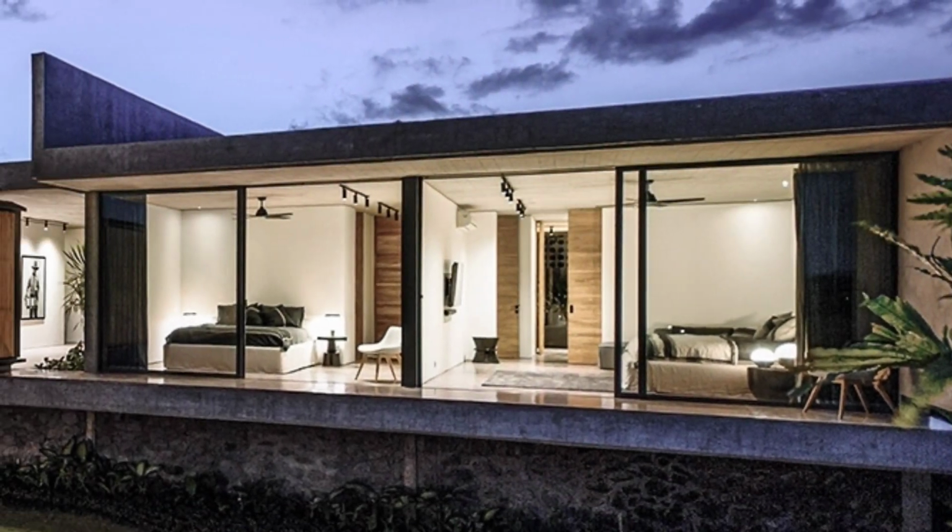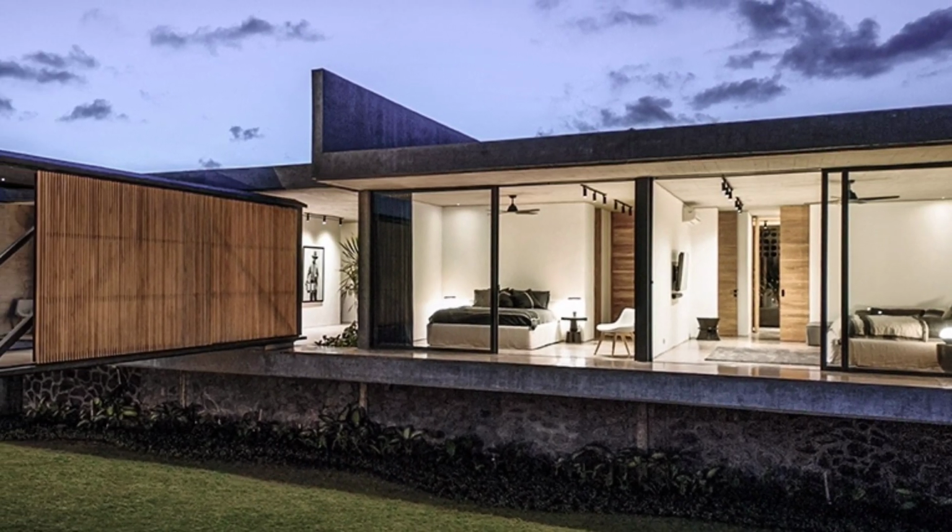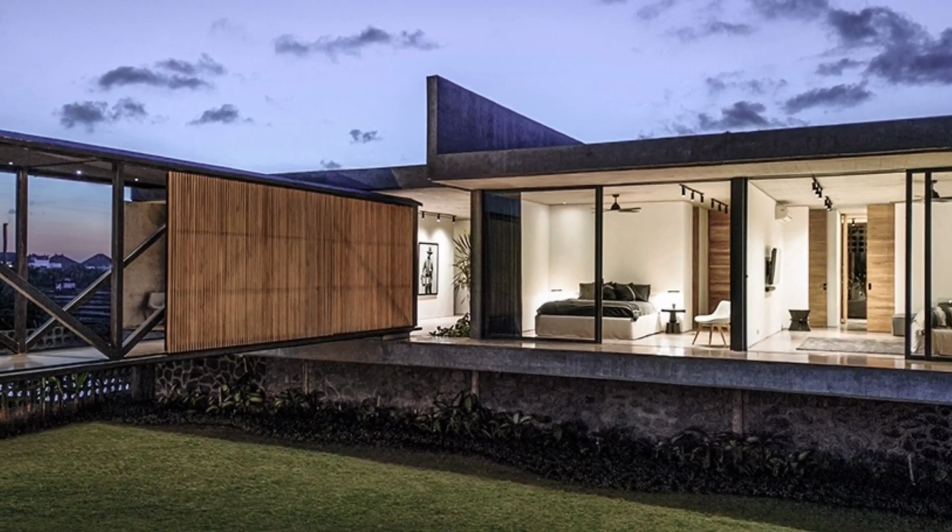The 2 buildings are connected by a steel bridge covered with sliding wooden screens that let in wind and block out sunlight and rain.